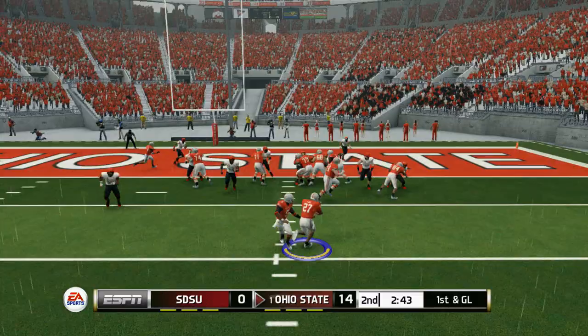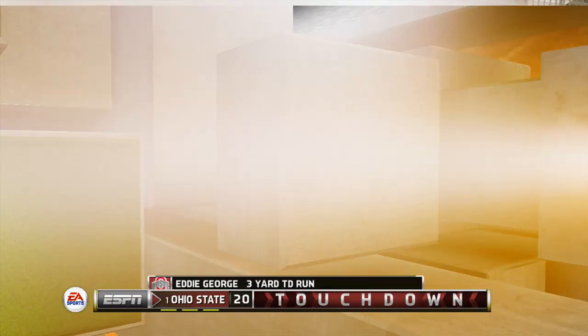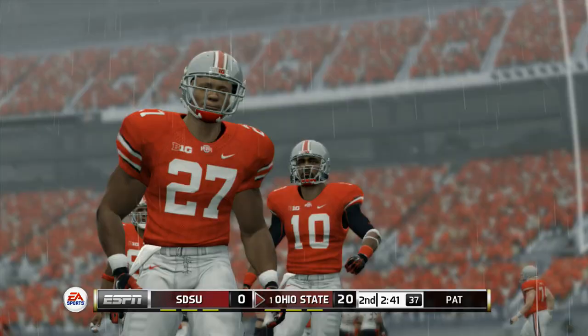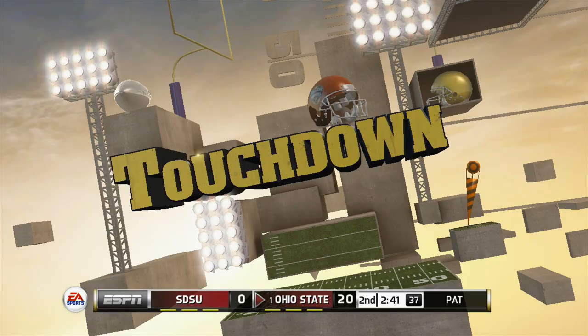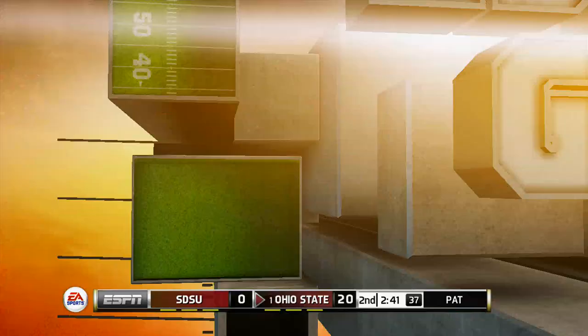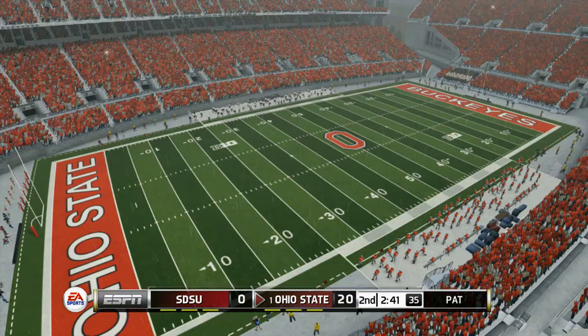Here's the give. Touchdown, Ohio State. This kid is a really reliable weapon. You definitely want the football in his hands near the end zone, and he showed you why.